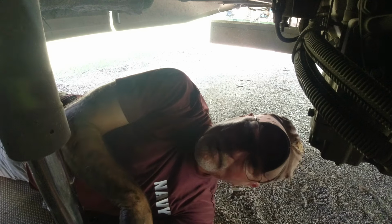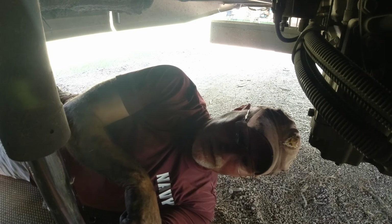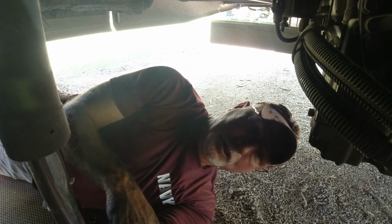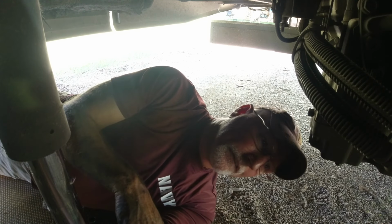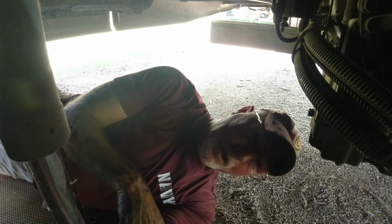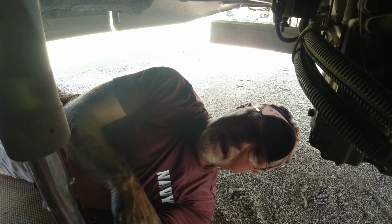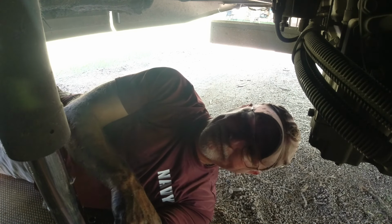And if I didn't already mention it, because I installed this myself, the next time you go in for some service to your Freightliner service center or wherever, if you have a Spartan chassis, have them double check your work. I mean, that's a small price to pay to make sure that you did it right.